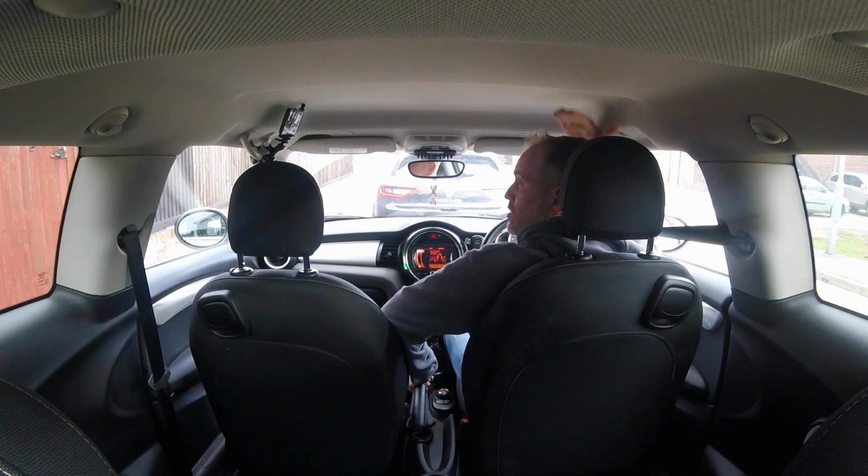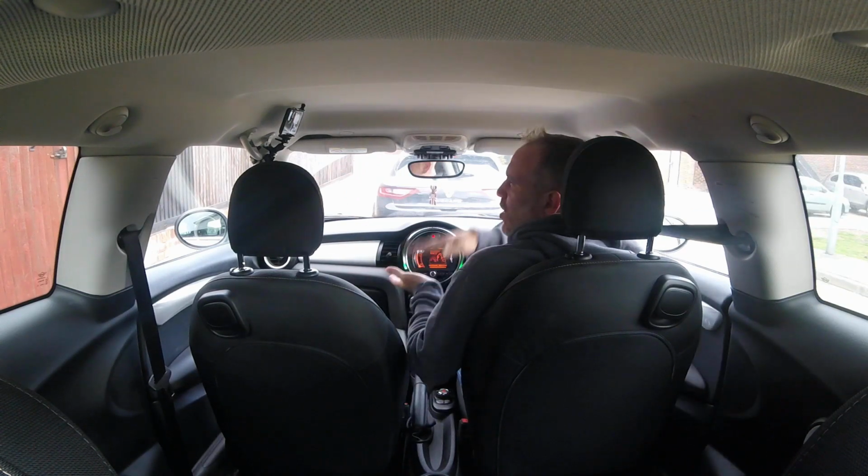It's not that big, no. I am about 5'10". That's quite a nice head space for me. The passenger seat seems a lot lower down, so that's quite good. If it's just two people in this car, that's quite good.